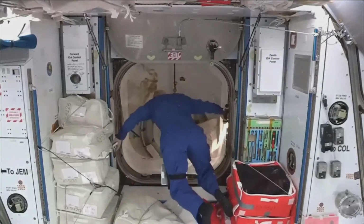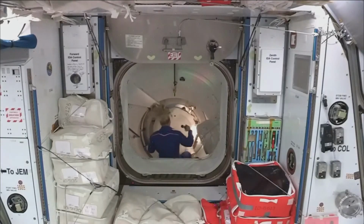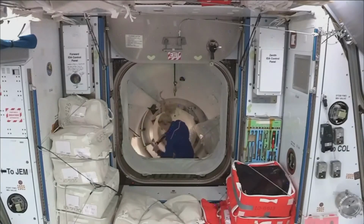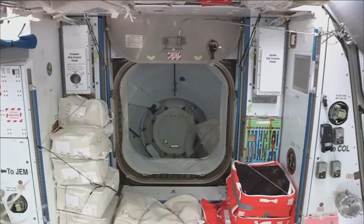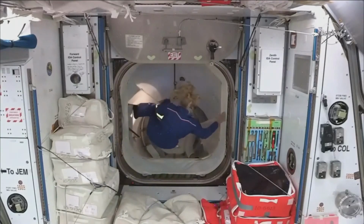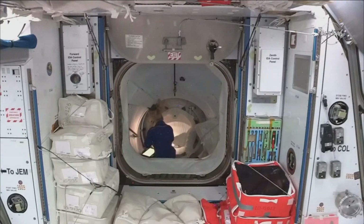You see Kate Rubins ingressing the pressurized mating adapter. She'll also need to pressurize the vestibule. That's the next hatch. That's the space between Crew Dragon and the International Space Station, that vestibule area. And the APAS hatch was what was exposed to the vacuum of space prior to Crew Dragon's arrival, so we want to make that the same pressure as what's inside Crew Dragon and the space station. Looks pretty easy to get around in the space station. See her gliding around as she's grabbing some of her tools.